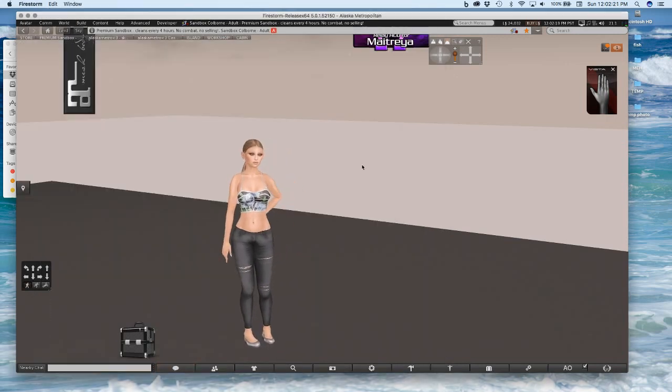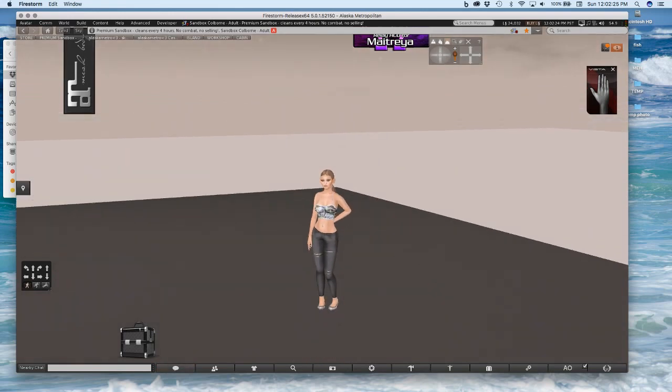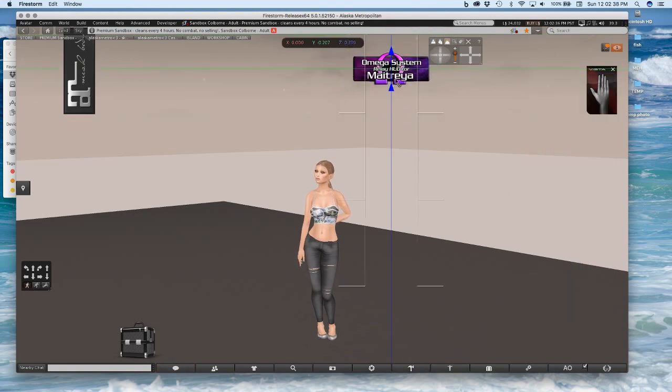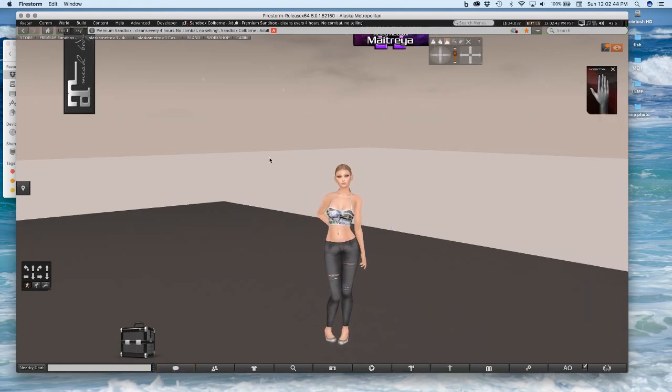So I'm still here on my platform that I've created. I'm just standing around. I have already plugged Omega into my Liletka head and my Vista hands, and I am wearing my Maitreya relay. It's actually here on the edge of my screen here. I usually just keep just the bottom of it touching.